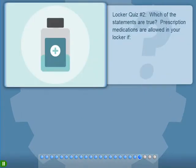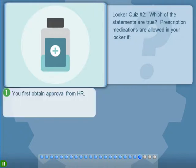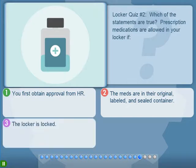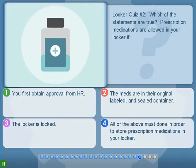Which of the statements are true? Prescription medications are allowed in your locker if you first obtain approval from HR, the meds are in their original labeled and sealed container, the locker is locked. All of the above must be done in order to store prescription medications in your locker.